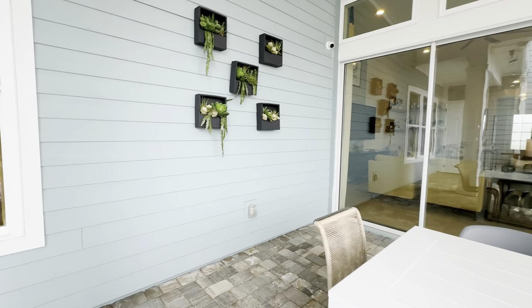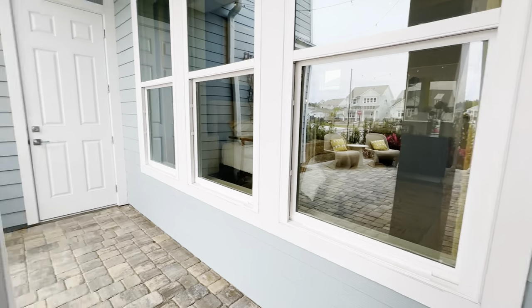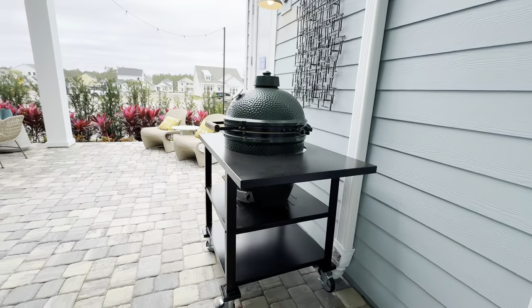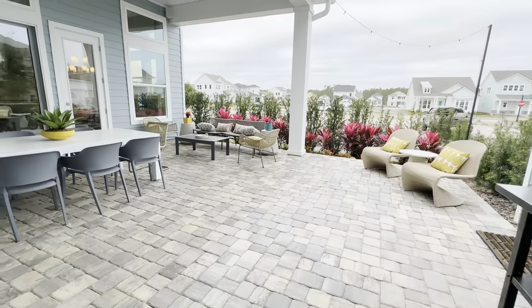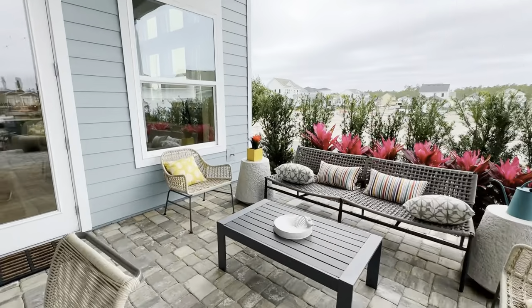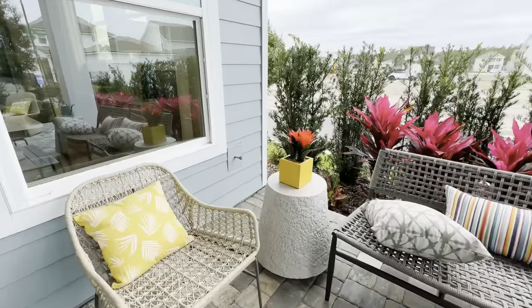See if they got a gas line out here. I don't see one. It's kind of cool they got the Green Egg. Yep, oh yep, there it is. So they always got one. I point this out in my other videos, so I'm not gonna spend too much time on it. But that is a gas hookup there.